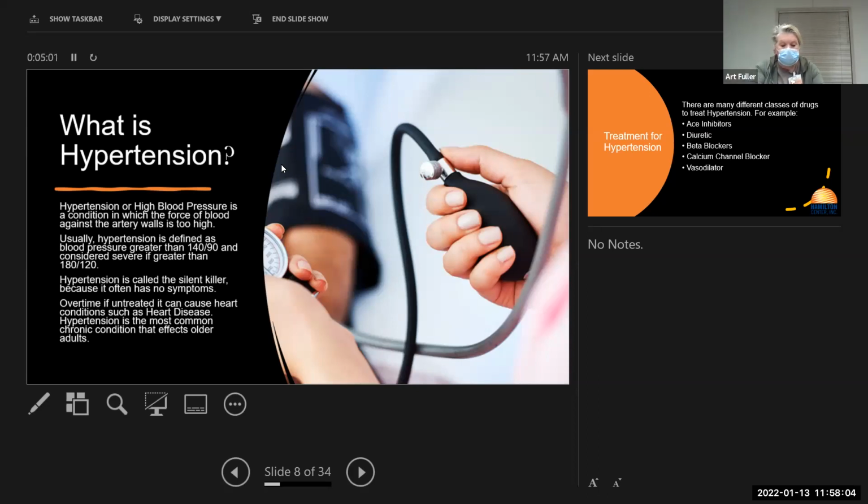Next, comorbidity. We're going to talk about what is hypertension. Hypertension or high blood pressure is a condition in which the force of blood against the artery walls is too high. Usually hypertension is defined as blood pressure greater than 140/90 and considered severe if greater than 180/120.